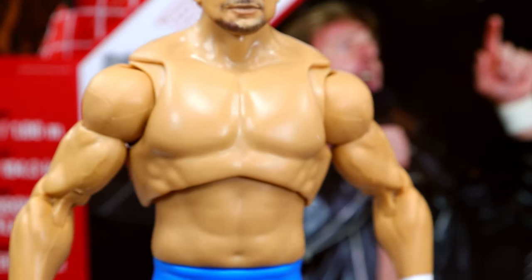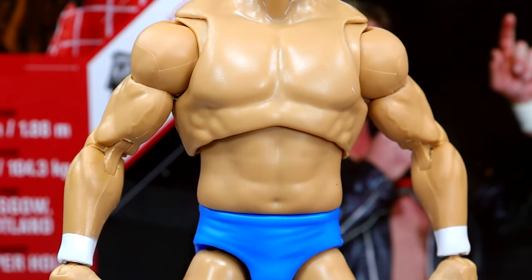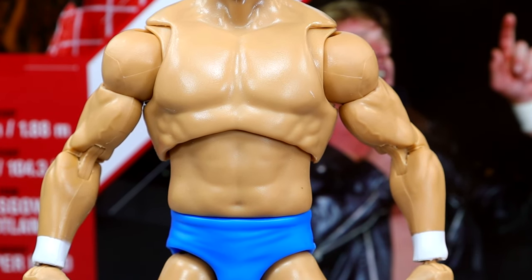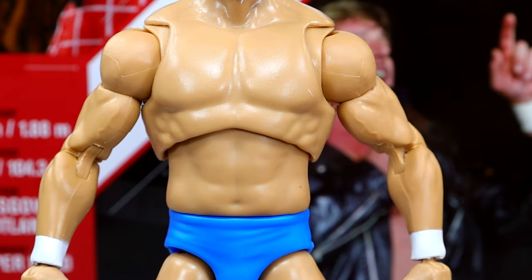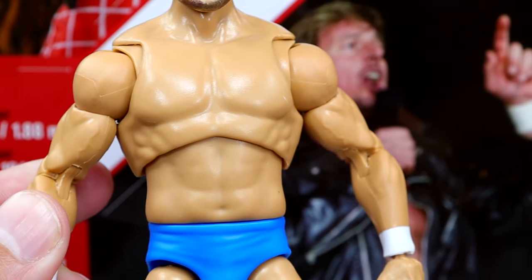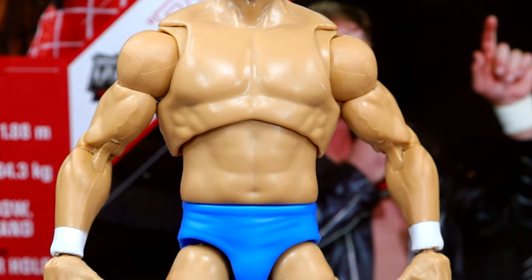But we do have the Roddy Piper torso, which I think works pretty good for him. I think it looks solid. I think the arms could be a little bit bigger. Guys like this and Austin, I feel like Roddy Piper and Stone Cold have the exact same build. Austin was probably a little bit bigger, but for the most part, I could see them using the same torsos together. But I think his arms could be a little bit bigger for Roddy Piper, but I don't mind the standard look here. It doesn't bother me that much.